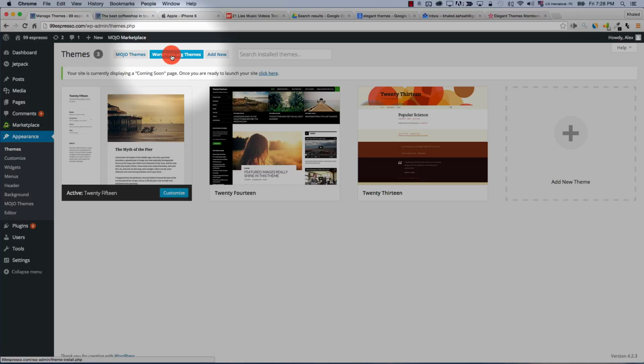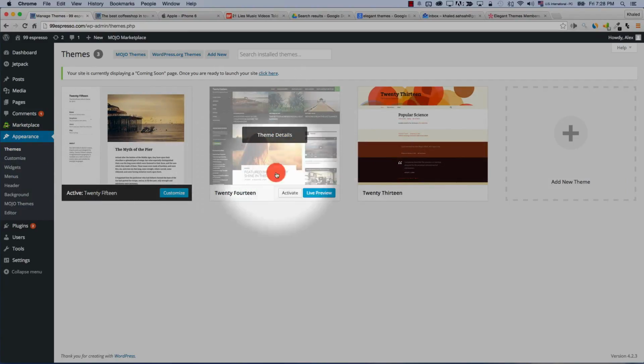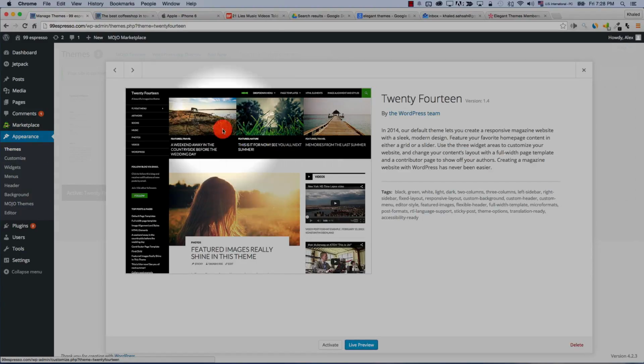However, they're not that great. Then you have add new. But before we add a new theme, let's take a look at the themes we have here. So if I hover over this theme and I click on it, I have a preview and some information about the theme. So this was developed by the WordPress team, and this is version 1.4.